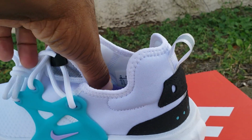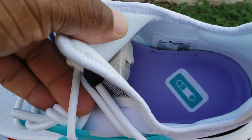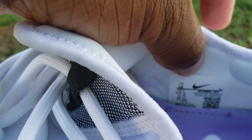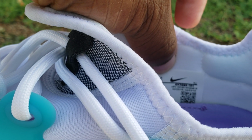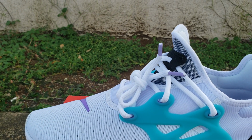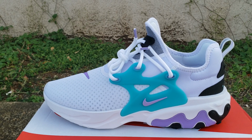Very, very dope shoe, especially on foot. I should do it because it really pops. And then here you can see you got your purple with your green. Also, you got your QR code as well in here. So if you don't believe it on the outside, check it out on the inside. The production date is 2/20/19 to 4/3/19. You don't see anything else inside the shoe but your paper, so you don't have shoe trees and all of that stuff. So I think this is a very, very dope shoe.